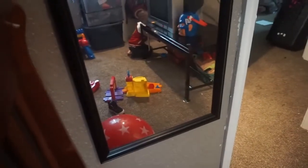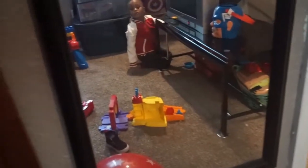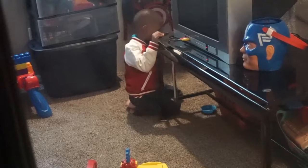Okay, and there's his bed again. But this is Randy's mirror. Can you see Randy? There he is. This is his mirror, so every day he can kind of stand in there while he gets dressed and take a look at himself.